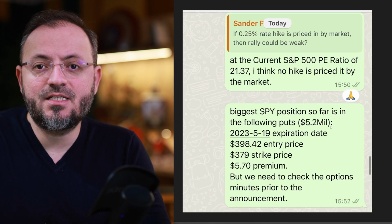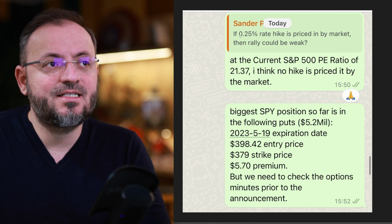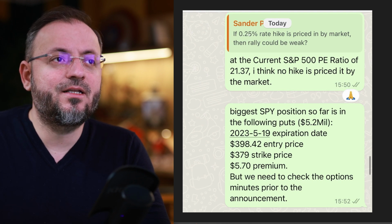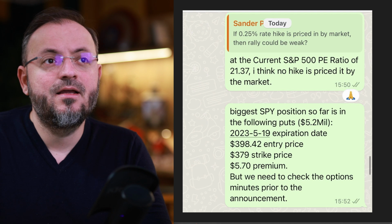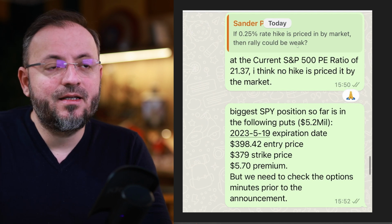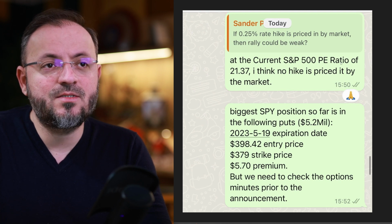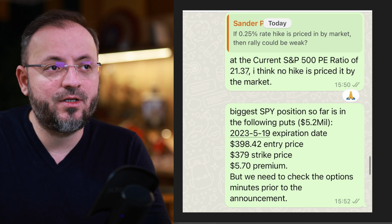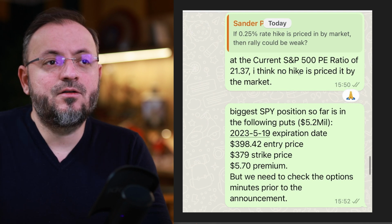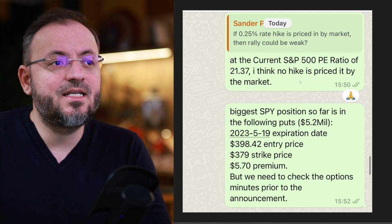So this is a print screen from our trading group. It's a WhatsApp trading group. I was asked if a 0.25% rate hike is priced in by the market and the rally could be weak in this case, and I was answering that at the current price per earnings ratio of 21.37, I thought that no hike, like Goldman Sachs said, is priced in by the market.